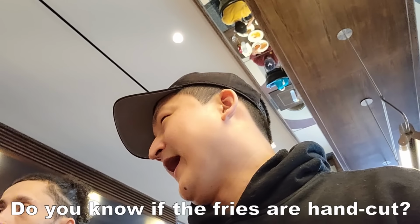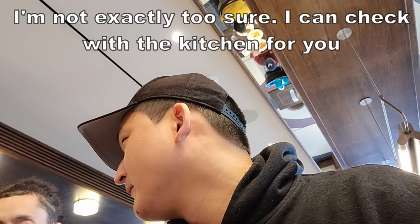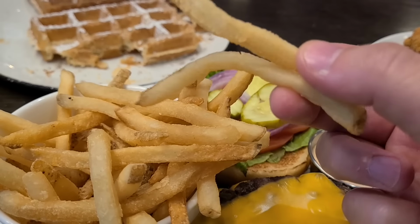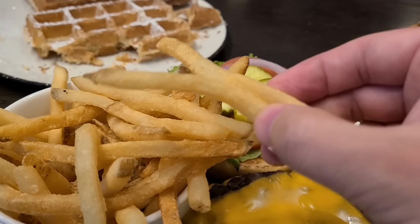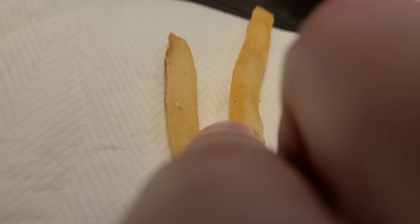Do you know if the fries are hand cut? If they're hand cut, I'm not exactly sure. Okay. But regardless of whether or not these are hand-cut fries, they taste great. Great fresh potato flavor, not fried too oily. Like, let me show you. I don't know how many of you guys are Simpsons fans, but I rubbed them on the napkin, and look, not too much oil spillover, right? Not really soaking through the napkin. Pretty good.